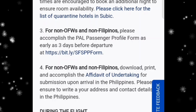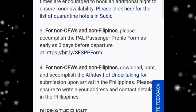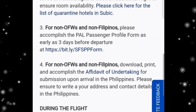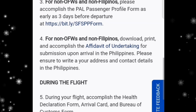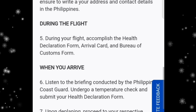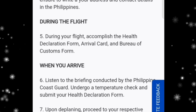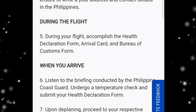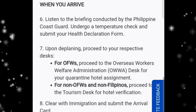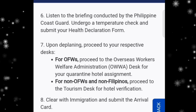Then, for non-OFW and non-Filipinos, mag-fill up kayo nito para sa profile, para sa passengers profile form nyo po. For non-OFW and non-Filipinos, affidavit of undertaking naman po, kailangan i-print nyo po yan. During your flight, i-accomplish nyo po yung health declaration form, arrival guard and Bureau of Customs form. Ibibigay po ito sa plane. When you arrive, ito na po, listen to the briefing again.